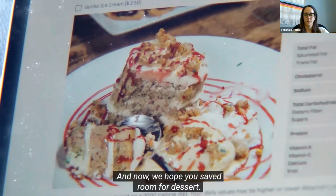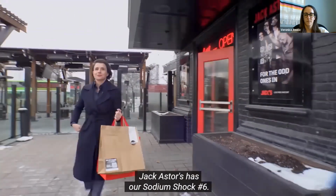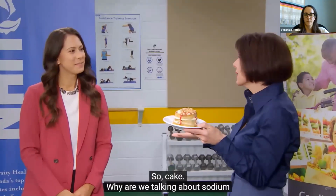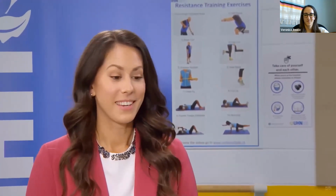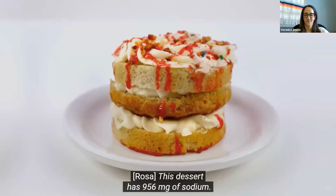Here's the birthday cake. Let's get one of these. And now we hope you save room for dessert. Jack Astor's has our sodium shock number 6. Birthday cake? Why are we talking about sodium when we're looking at something so sweet? Yeah, I think this is another one of those sneaky sources of sodium.